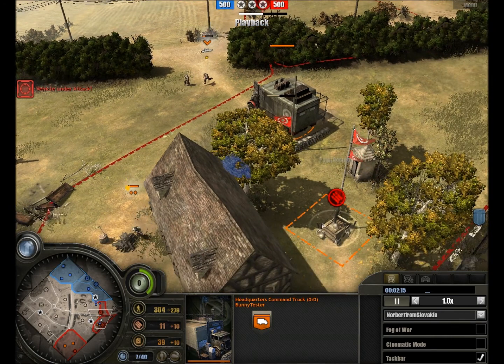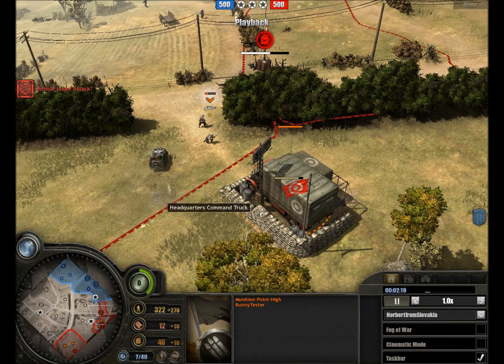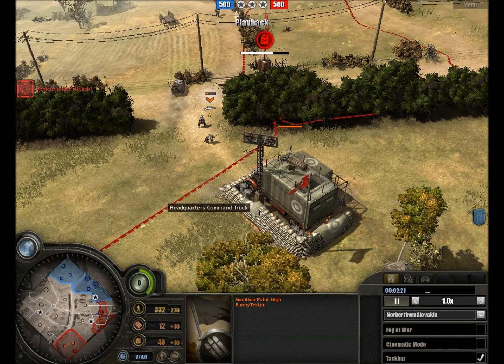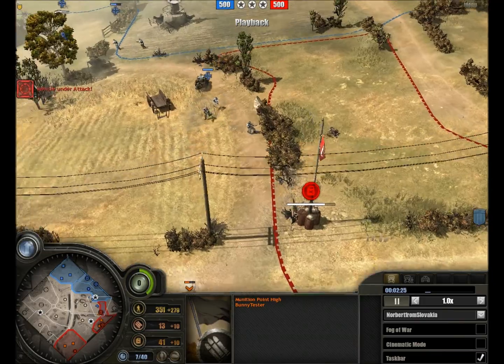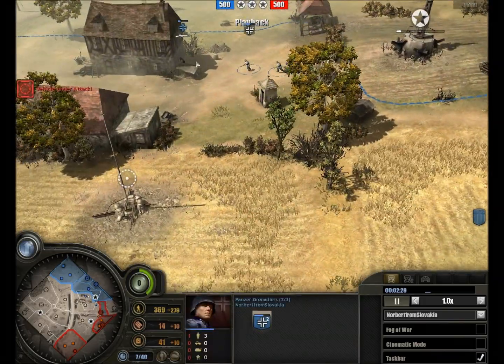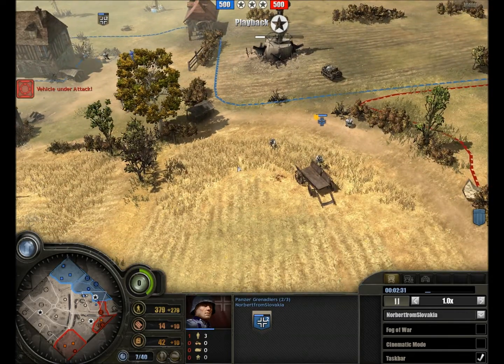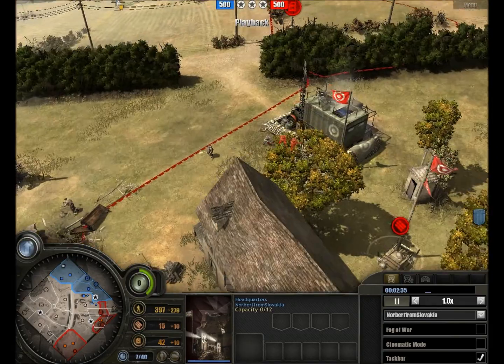And the Kettenkrad was trying to move in and secure this, because again, one thing to note as well, the command truck can't place unless the point is fully secured. If it's being captured, it can't place down, I believe. Well, that might be slightly wrong. Panzer Grenadiers pulling away. They might want to retreat directly. There we go, at least. No, they're getting inside the building. Why isn't he retreating? He needs them reinforced immediately, and he needs more Panzer Grenadiers.